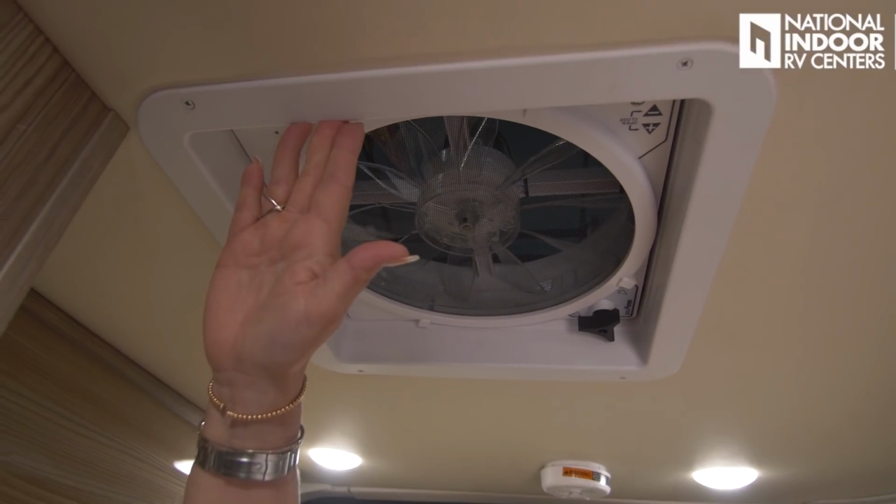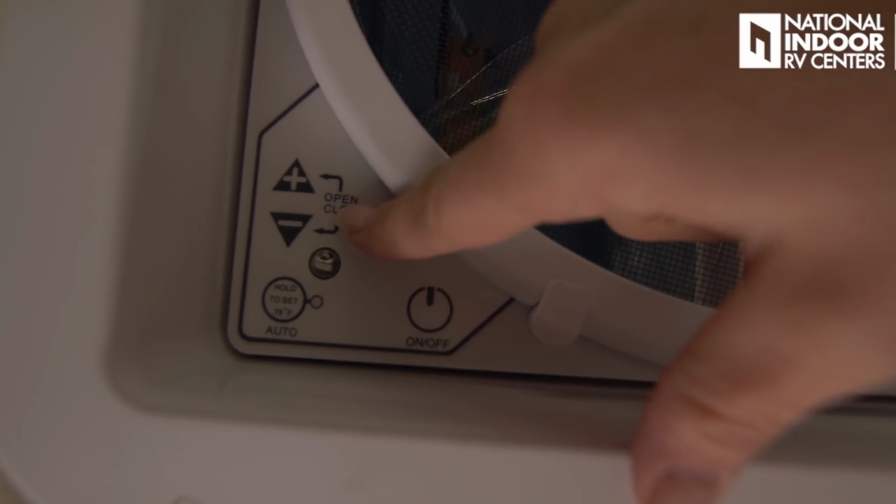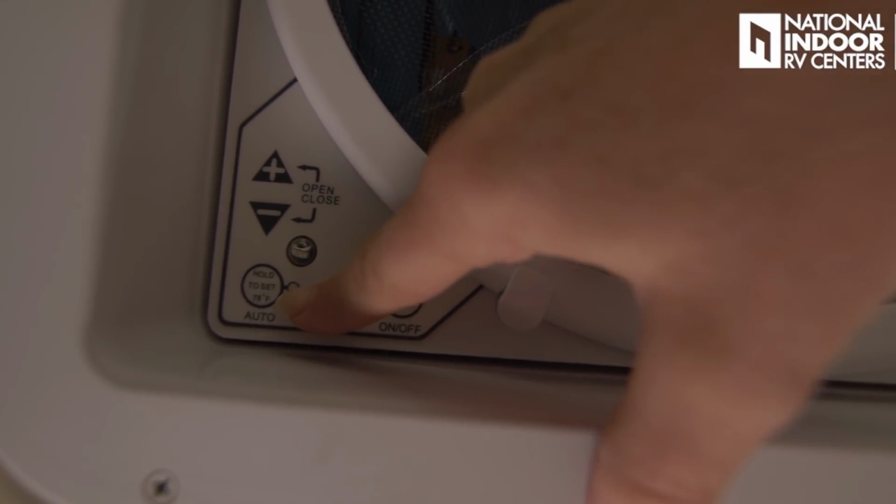We have our max air vent here. So this is really nice. This is the same unit that Winnebago uses in its like 30-foot Class A motorhomes. So it has a lot of power to it. It also is set to 78 degrees. So once your coach reaches 78 degrees, it's going to automatically open and turn on. And you can adjust that setting with the remote if you have it.